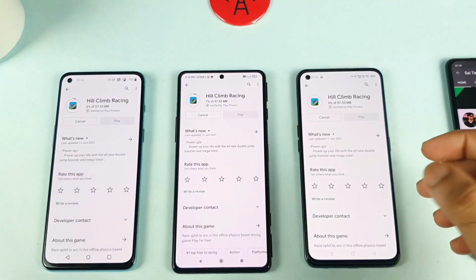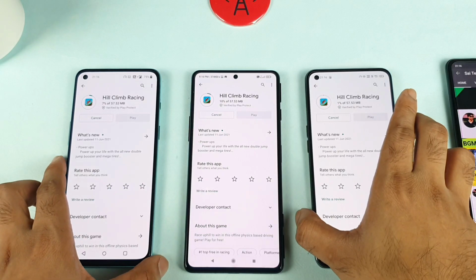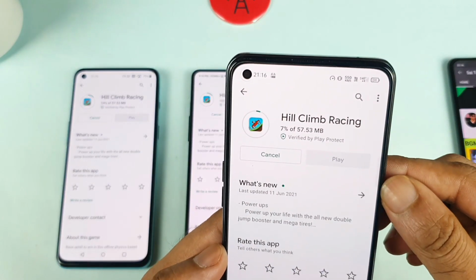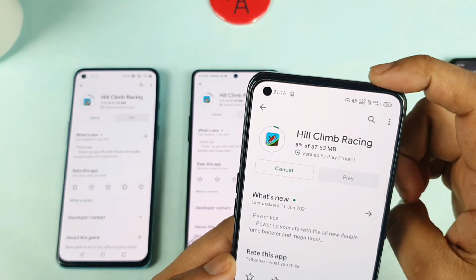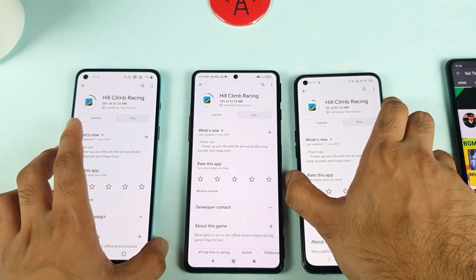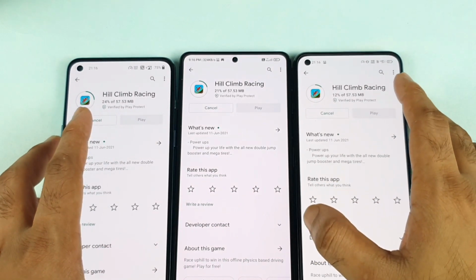This time the Realme X7 Max started a little bit late to the race. As you can see, it's now picking up the speeds. You can see the speeds at the top of the notification panel, clearly how it's going between all three smartphones. Let me slightly zoom in, so now you'll be able to focus on the speeds.